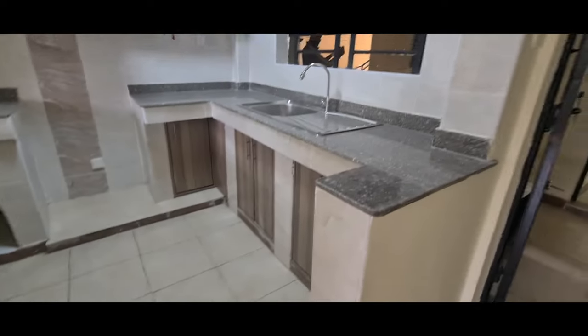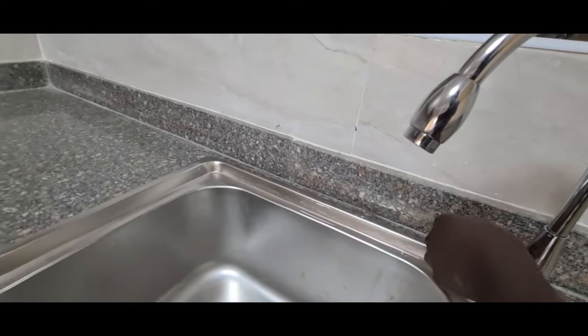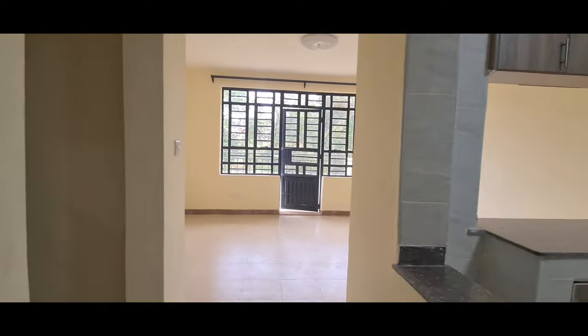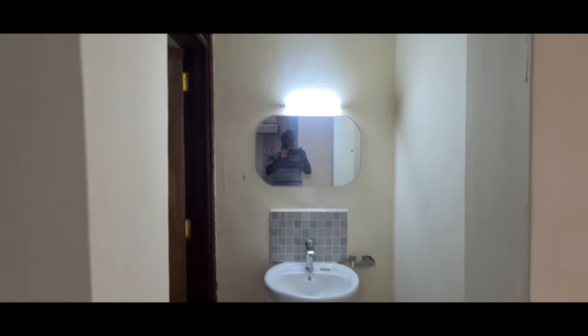And then you have a granite and water. It's not something, now it's locked. And then we have the living room. Before that, we have a toilet here, the sink. Let me show you. Then we have the toilet. It's here.